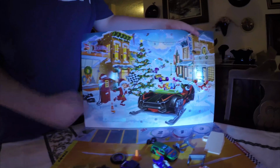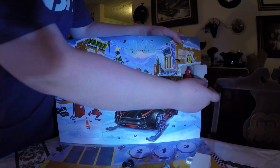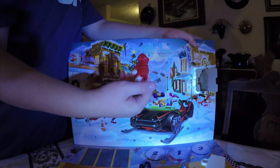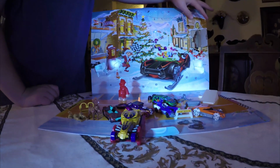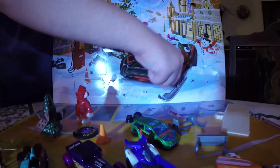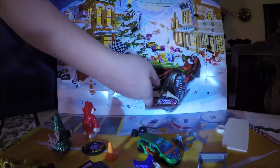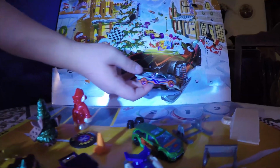Time for 18. Oh, we got Santa. Man, we're flying through these days quick. Time for 19. Oh, we got a Christmas tree. I can strap to a car. Time for number 20. Oh, another car. And now we have the Bedlam.